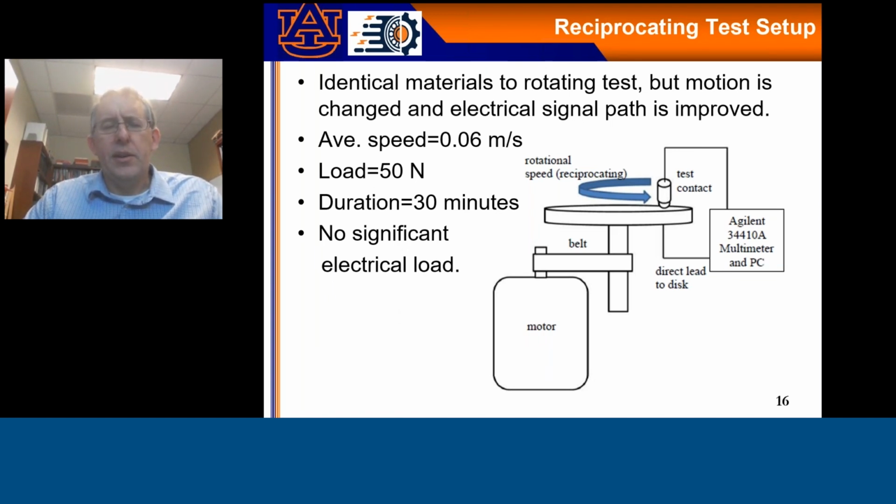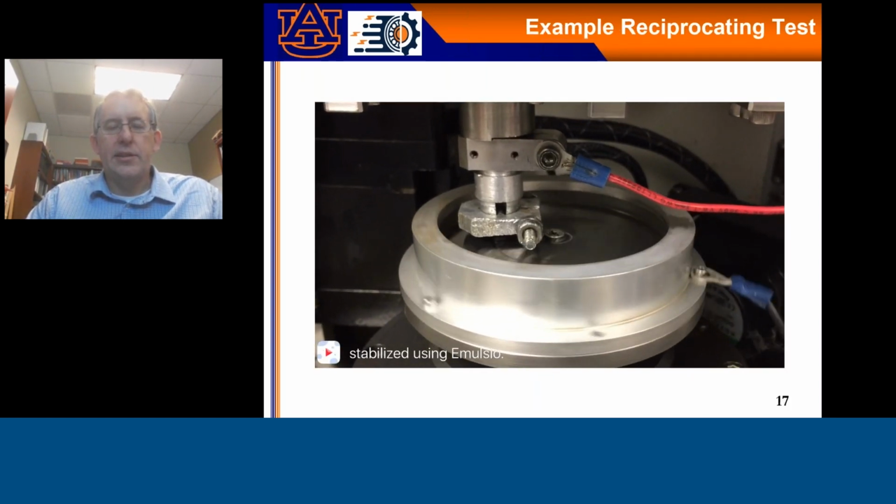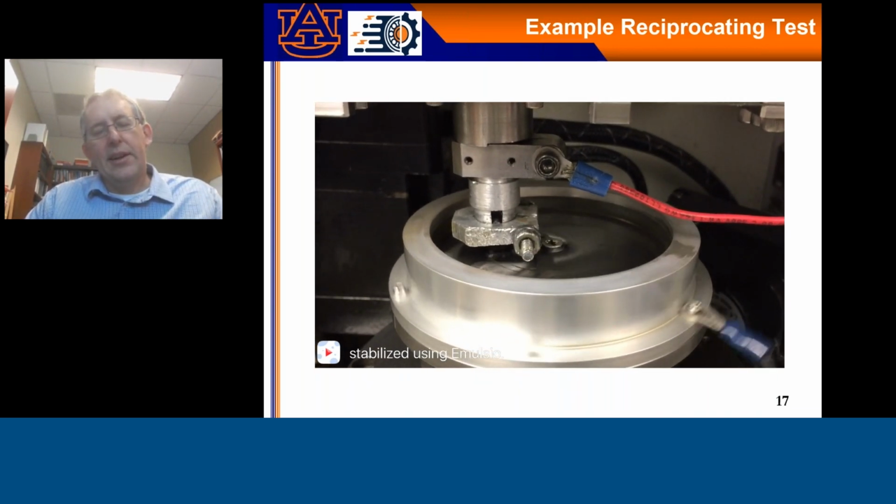We're using this in a UMT, the older Tribolab by Bruker. So we're running at a constant speed, a load of 50 newtons, for a duration of 30 minutes. In this case, there's no significant electrical load. I'm just measuring the electrical resistance across the contact. Here's a little movie showing the test. The holder has a ball holding onto the beat-up part of the metal there. It's beat up because we've used this for a long time. I have some better pictures I'll show you of the new rig that we've upgraded.